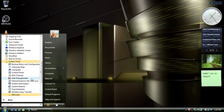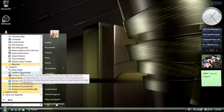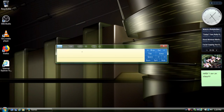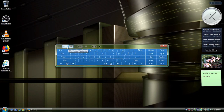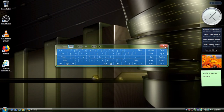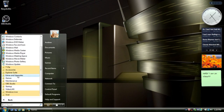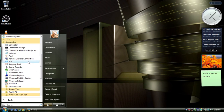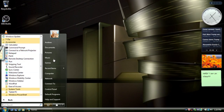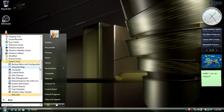Let me see here. Windows PC. Okay, yeah. I think this was also on Windows 7 too. Yeah, this was definitely Windows 7. Well, not this type of keyboard layout. This was a lot different from Windows 7. Let's see here, what else we have? Network Projector. Yeah, I already know some of these programs because I've used Windows a lot.